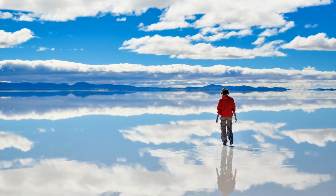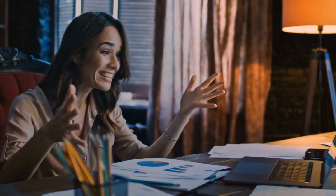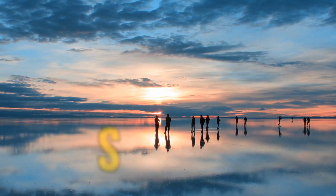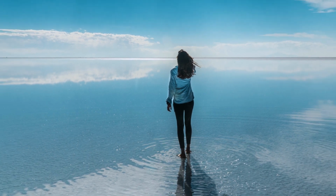For those who always wanted to walk on clouds whenever they peeped out of the window on a plane, good news, guys! You can do just that in Bolivia. It's not a literal cloud, but an extremely large salt flat. It's called Salar de Uyuni, and it mirrors the sky during the wet season, creating that illusion of infinity and walking on the sky.